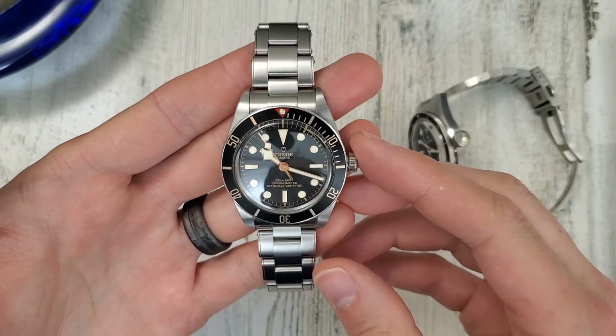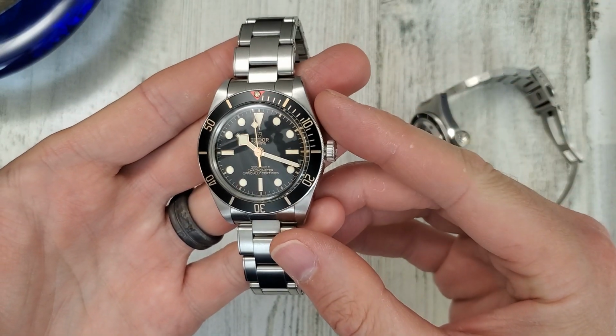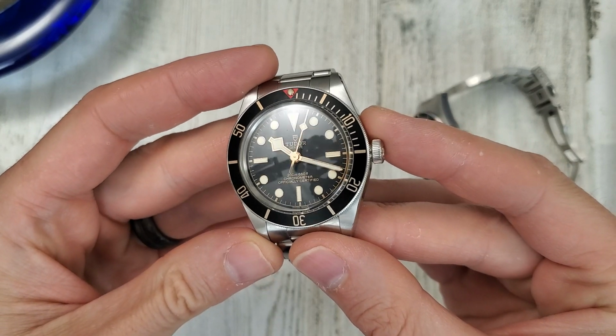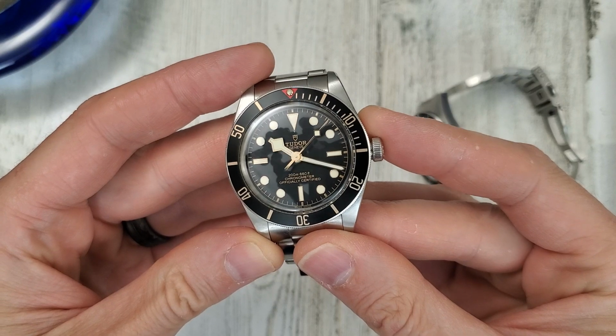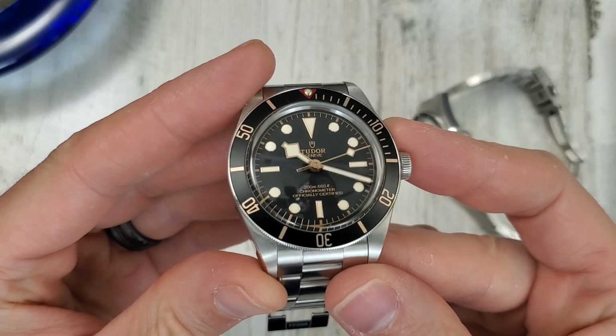However, I really do like the styling of this watch. I like the look and overall feel of it, which is why I purchased the watch. I like how the light hits the gilt hands and the indices, and you can see just not a sparkle, but you can see the light there. So very neat.